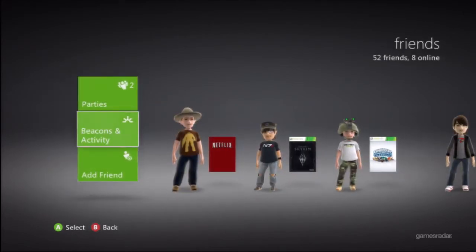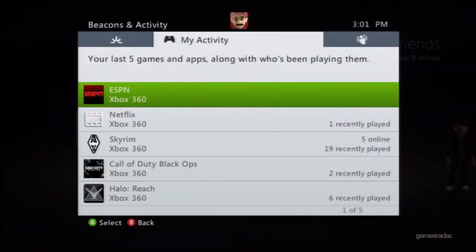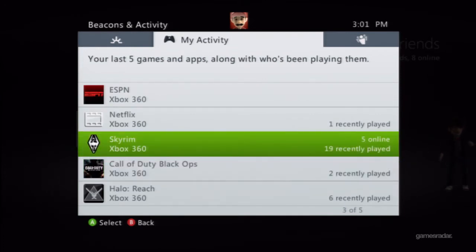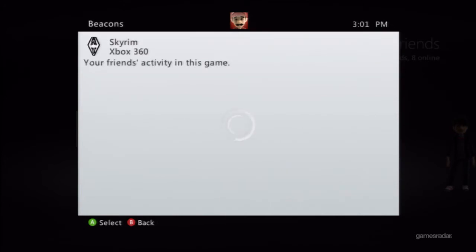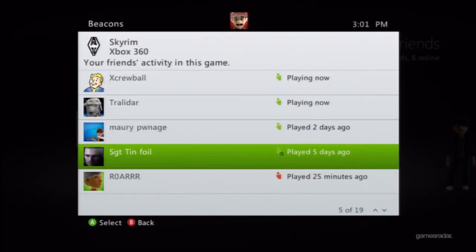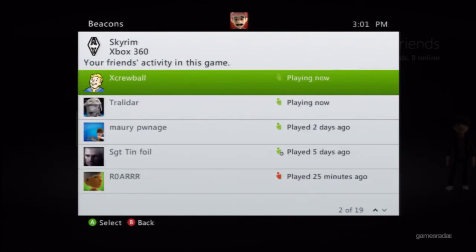Add friends, same as before, but this is new, the beacons and activity. So when you go in here, and I really like this part, you can see not just what people are playing at the time, you can see here's what I've played on this tag most recently. And you can see not only who's playing it online right now, so 5 people are playing Skyrim online right now, but 19 have recently played it, and then you can go in and see how long ago all your friends played the game that you're playing right now. So I can see that this person just played it 25 minutes ago as opposed to yesterday, 5 days ago.